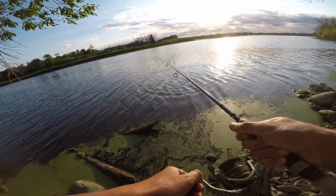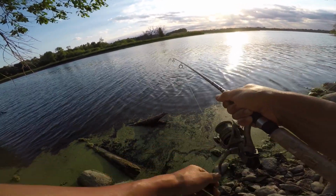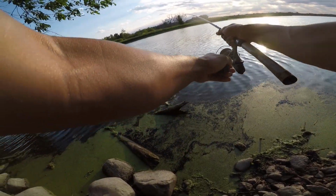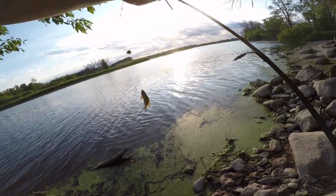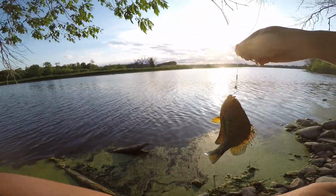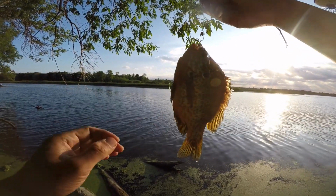My bobber is kind of swimming. It's swimming. Oh, got something. Feels strong. Is that a blue? Oh, that's huge. It's a huge pumpkin seed bluegill thing. Good thing it didn't swallow my bait, but that's huge. Look at that. That is bigger than my hand. That is a big, big bluegill, man.